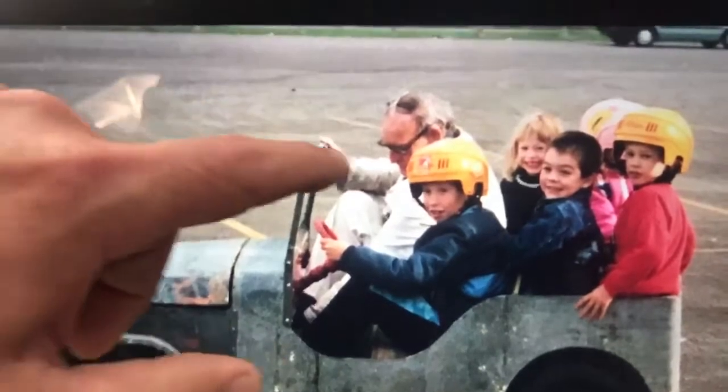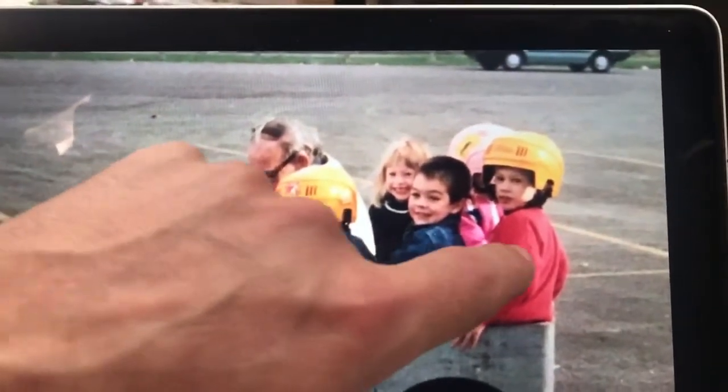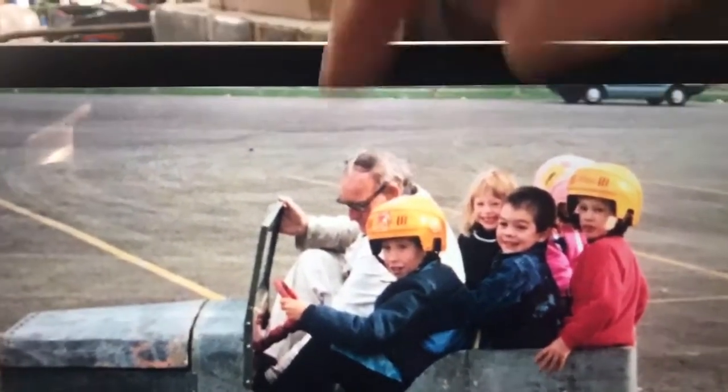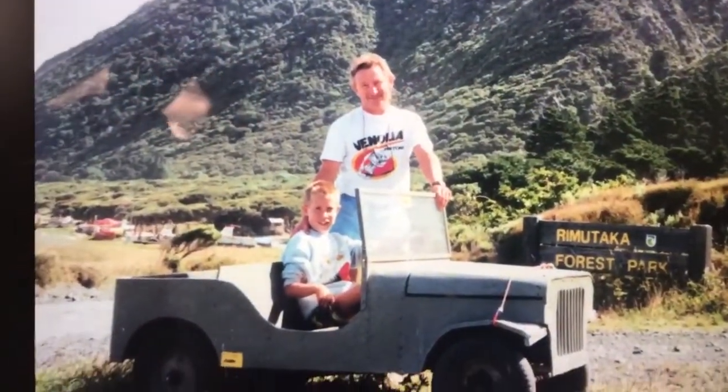These are my friends. So that's Stuart, it's me, my friend Aaron, James, my sister Stacey, and Catherine. We all live down the road together in Upper Hutt. And Daryl in the driver's seat. Yeah, and me driving. You may see a bit of a common theme.